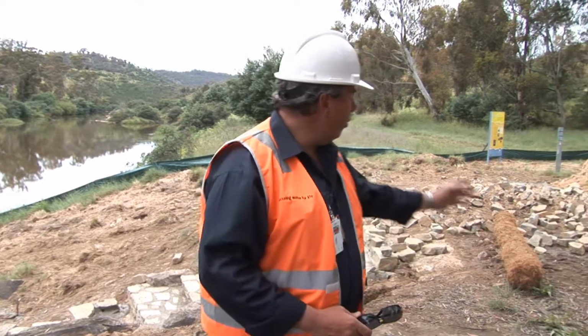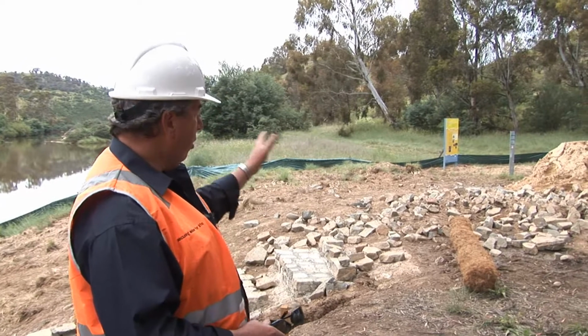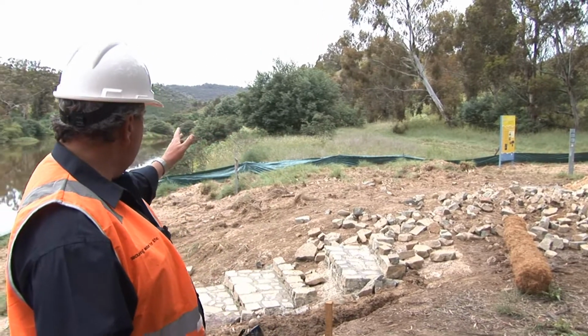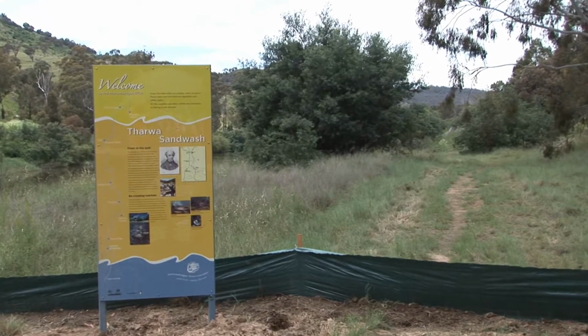And over through there, there's about 750 metres of walking trail which we're cleaning up and tidying up also as part of it. And up along that route you can have access to the river to another sandy bar which is fairly shallow and good for young families.